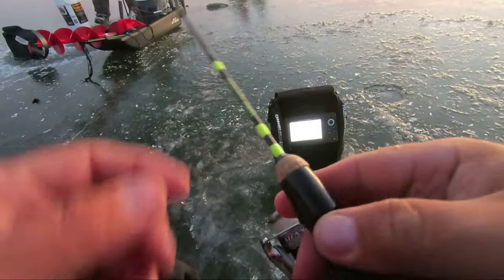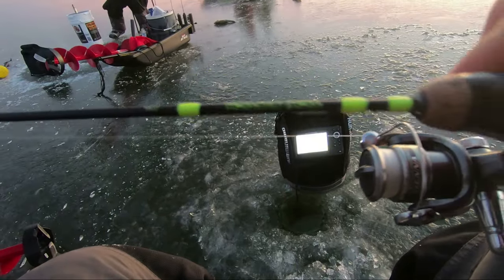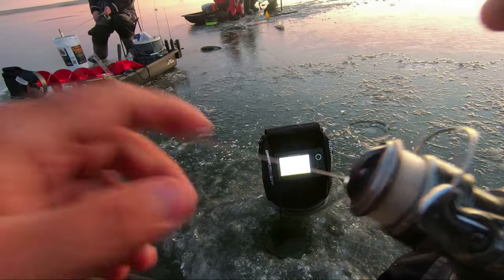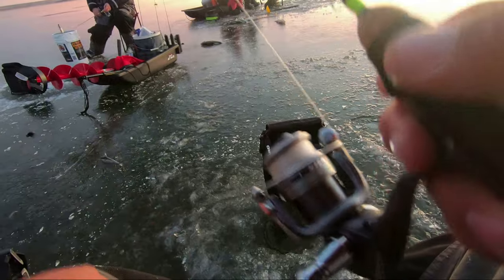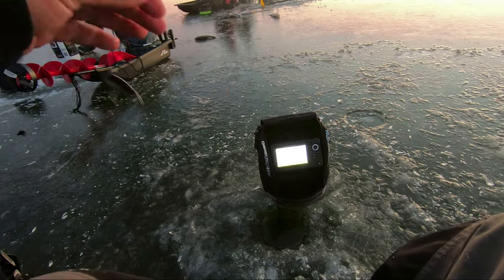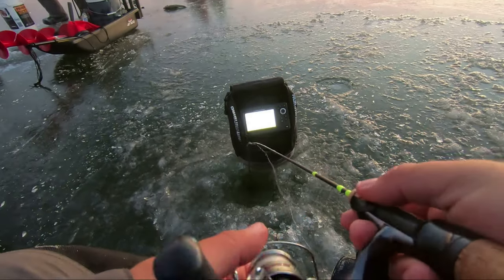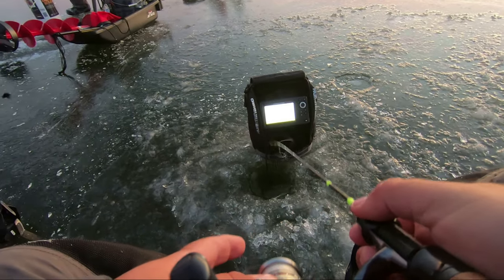Yes, sir. Alright, guys. What I'm using here is a 13 Fishing 24 inch Tickle Stick, medium fast action, 6 pound P-Line fluorocarbon with a Sienna 500 reel, great reel. I've got a little crankbait on here in bluegill colors. I'm just dropping it to the bottom in 10.5 feet of water.